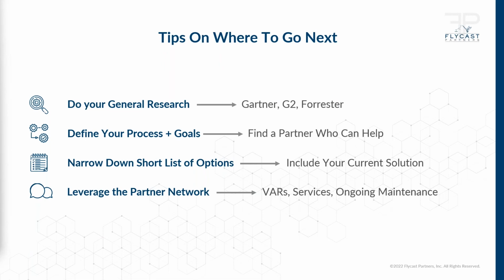So, if you don't have the internal resources, find a partner who can either help build those out, or at least provide guidance, right, to put you on the right track. Once you've defined your needs, your processes, your goals, narrow down a short list of options. You don't necessarily need to look at every possible item on the menu to determine what you're going to eat. You can really take those industry looks and narrow down who are the major players, and make sure you include your current solution. There might be a chance that you don't need to replace your home.